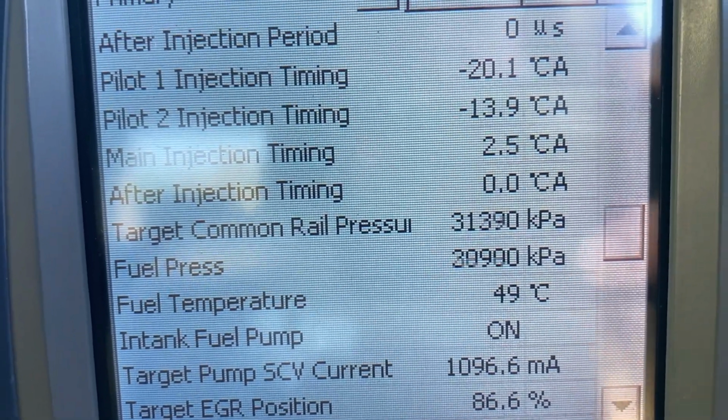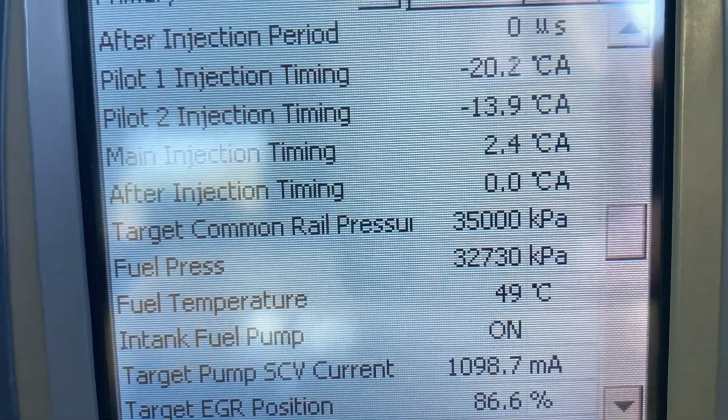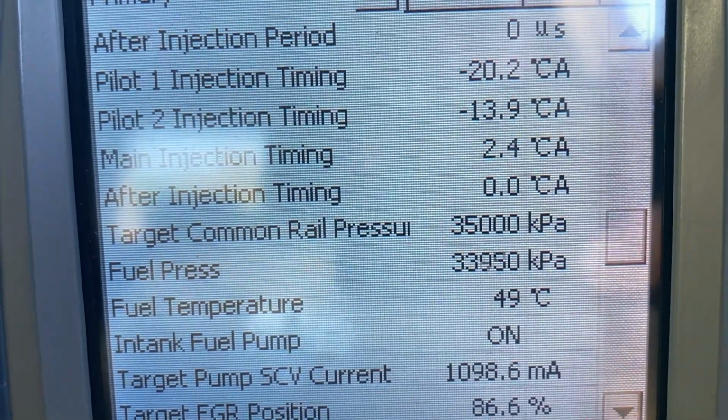Very responsive, very quiet, just a bit of a woo to the turbo, right? So not panic stations yet, it's working fine. Keep an ear on it, but it's probably going to get worse, not better.